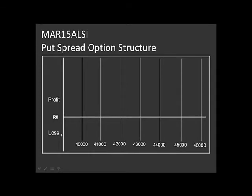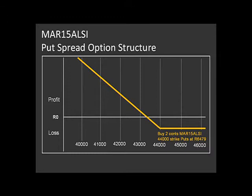Now, what I've done is I've bought 2 put options on the Top 40 for March 2015. So the time horizon of the structure is around about 7 weeks from today. The strike on these is 44,000. And I've paid 6,479 Rand for those 2. So if you take the fact that I've done 2 of these contracts, it implies that the pay away on these 2 put options is around about 13,000 Rand.